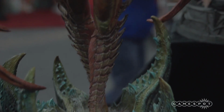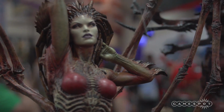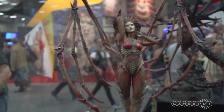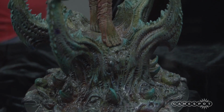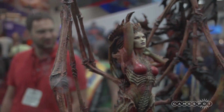She's great. Kerrigan is one of my all-time favorite video game characters. I've seen a lot of Kerrigan, but I love the blue-green, gross Zerg color that she's coming out of here at the bottom, and the detail on things like the feet and the wings. And you're right, they did capture that really sexy confidence that the Queen of Blades has.